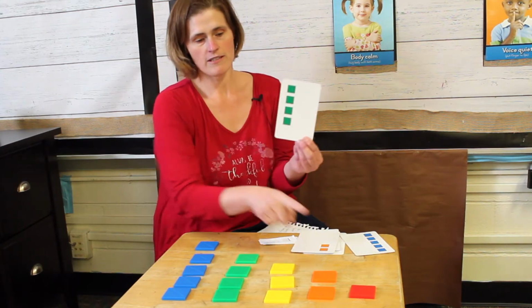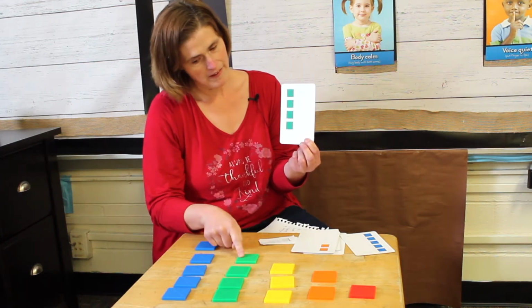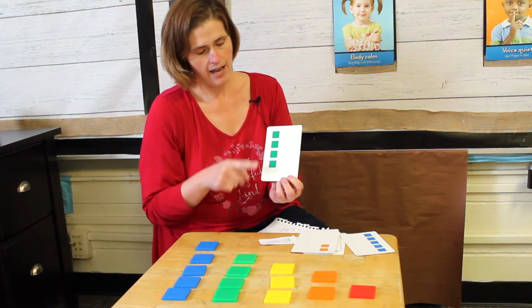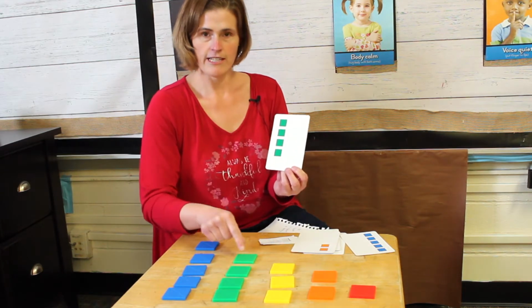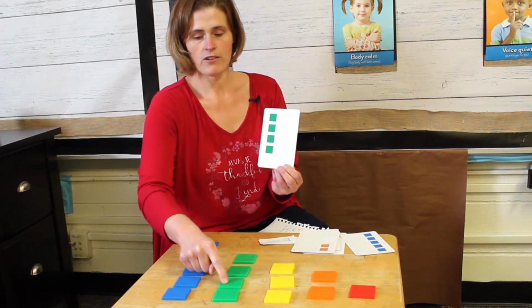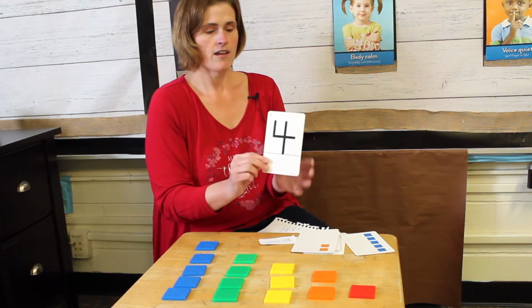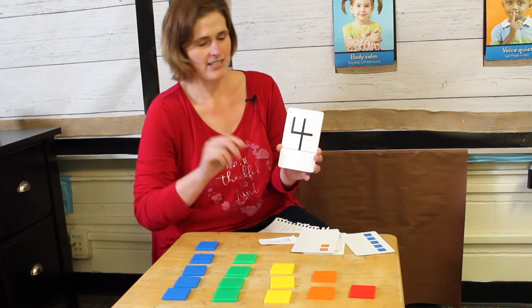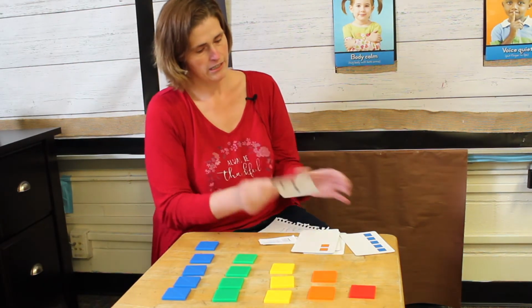Okay, here's my next card. Now I have green ones. Which group matches my green? That's right, I have green counters here. So let's count to see how many we have. 1, 2, 3, 4. And then down here I have 1, 2, 3, 4. Now let's flip the card over and see what our number 4 looks like, and show me 4 fingers. Good job. So this is our number 4, and we had 4 counters.